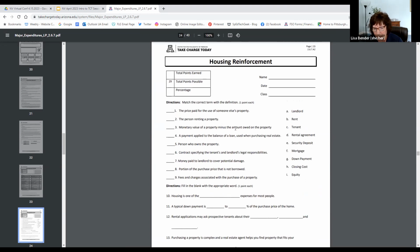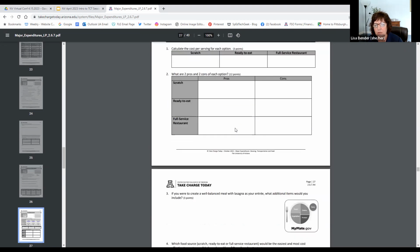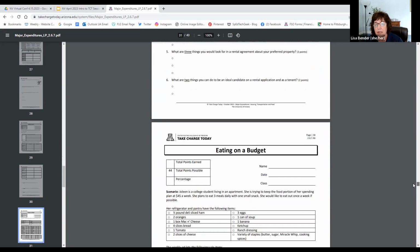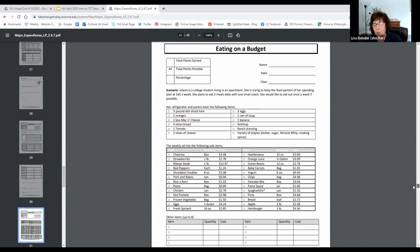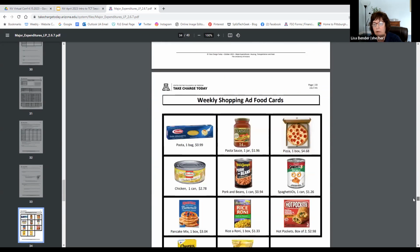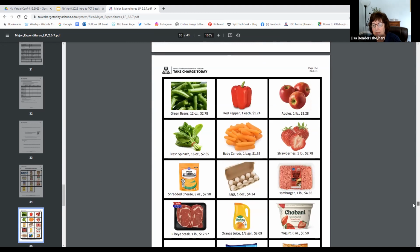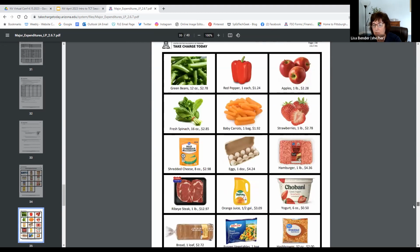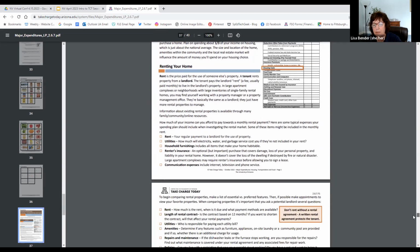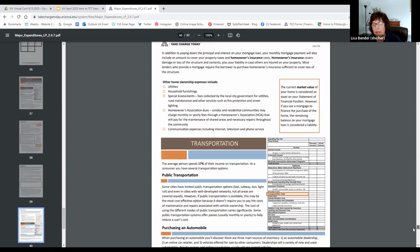Here's a housing reinforcement worksheet you could use as a quiz or a test. Transportation worksheet, quiz or a test, food. And then at the end of the written lesson, you will find some things for eating on a budget for Jolene, and what you're going to be deciding you want to buy for her, filling out her menu. And here are what I showed you, the cost of some different foods. So they're not eating pizza every night. We have a nice mix of what college students might want to have. And here's our information sheet that mirrors the information that's in the PowerPoint, if you wanted to hand that out instead of PowerPointing them to death with every lesson.